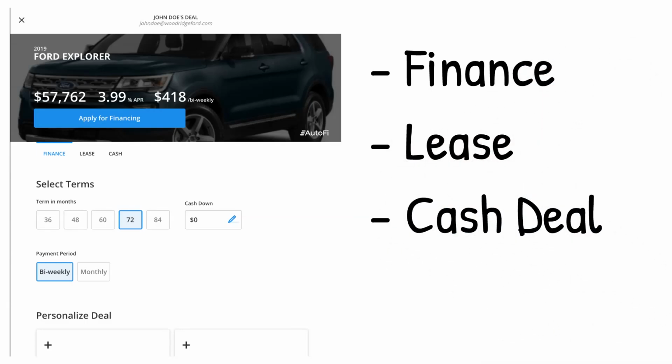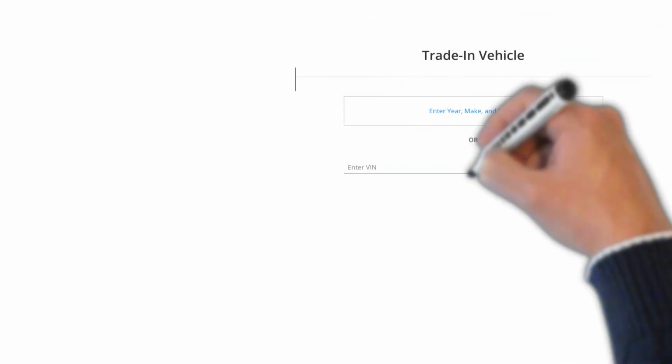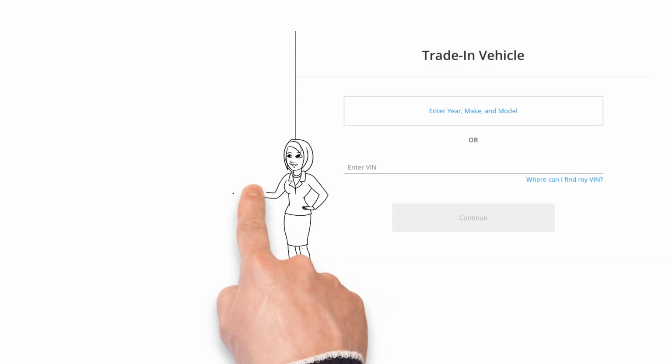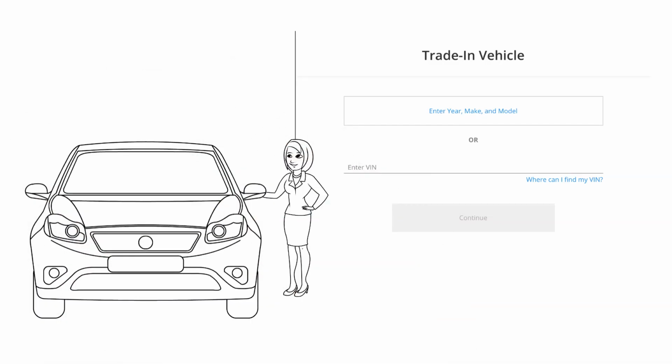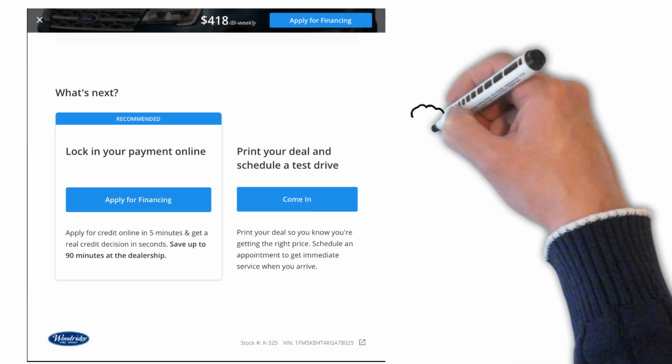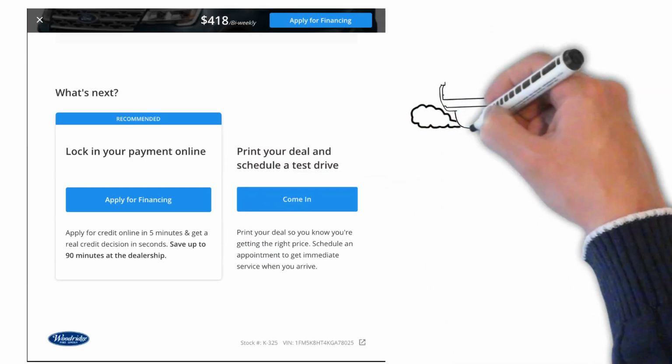that works for you. Got a trade-in? You can even get an estimate of what it's worth right now. Then you can factor that into your new vehicle deal. Express Checkout allows you to either set up an appointment and a test drive at Woodridge Ford, or apply for credit and complete your purchase agreement.